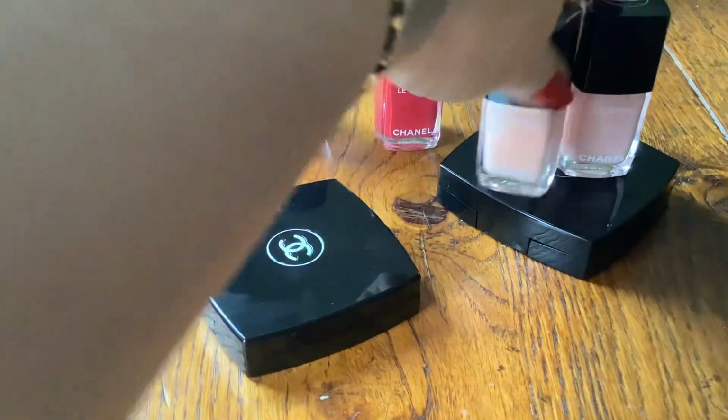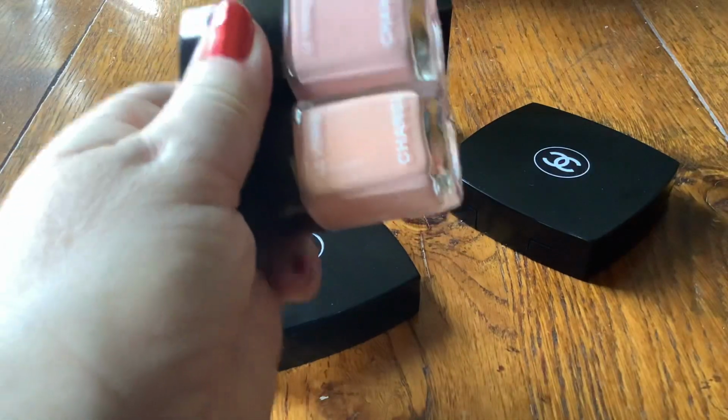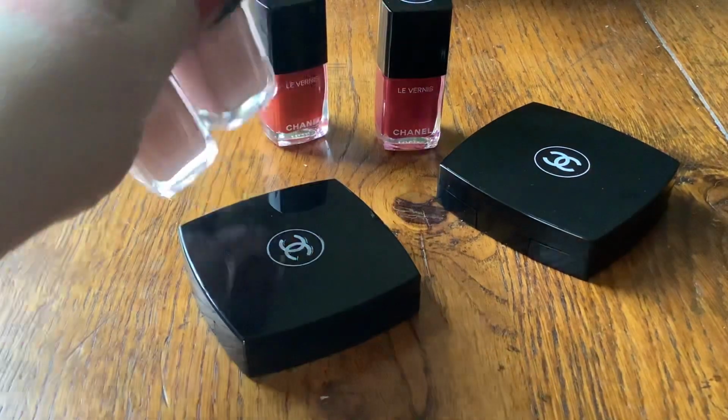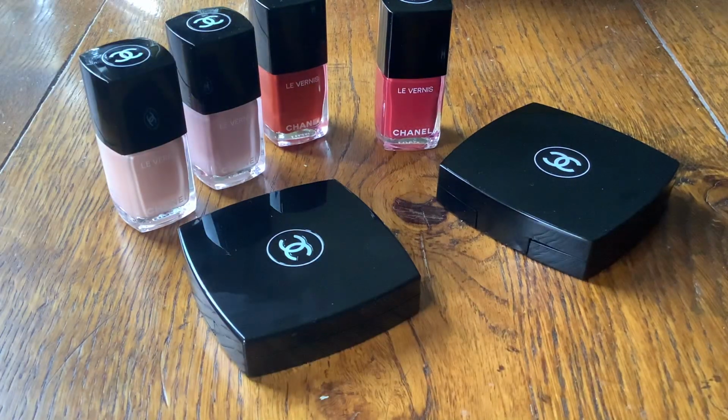But honestly, you know what nude suits your hand, I think. And if you got the one last autumn, and it suits you, I can't think you need both of them unless you're a collector like me.